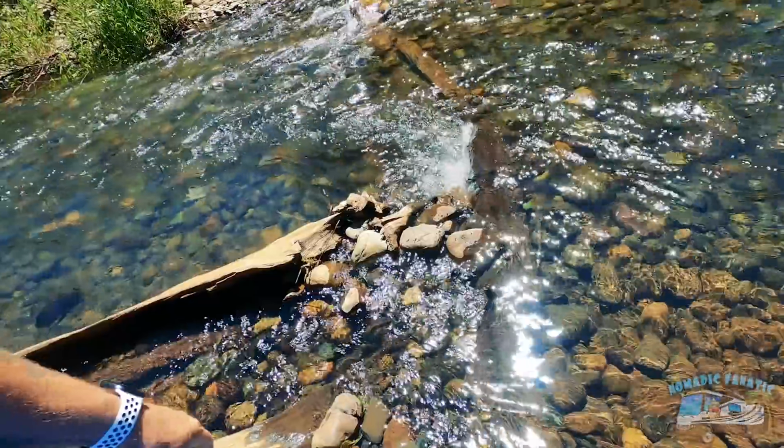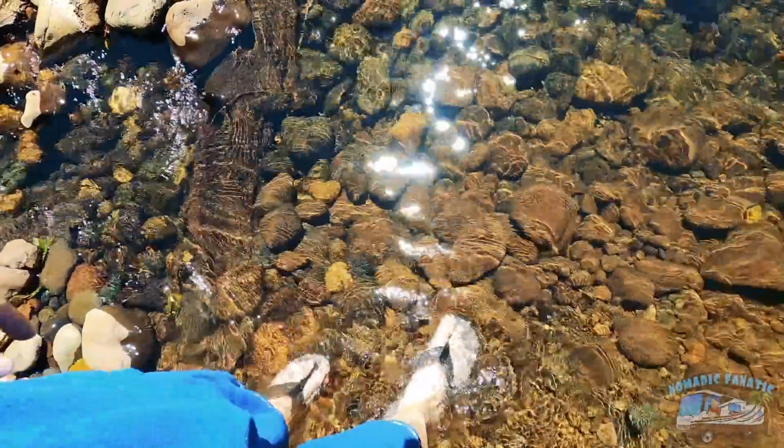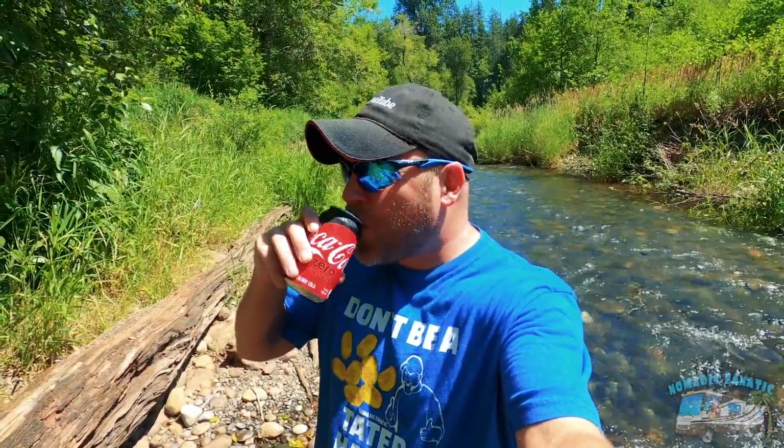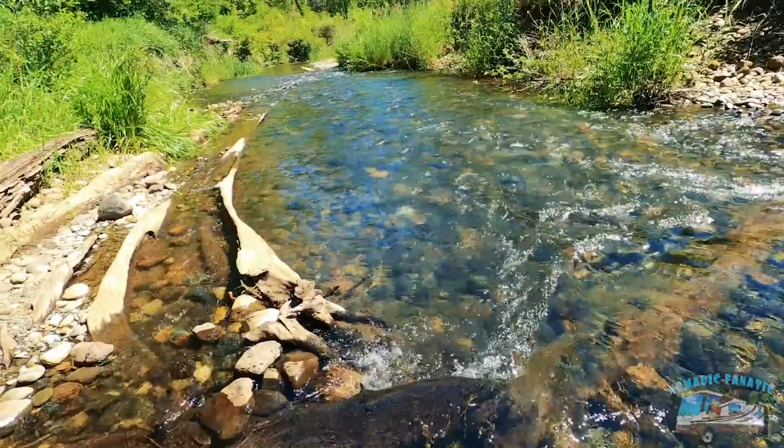It's not very deep through here, but it's definitely gonna feel nice to soak my feet. Here we go. Yeah, it's pretty darn cold. Okay. But it feels oh so refreshing. I hope you guys are staying cool wherever you're at. Actually, right there, it's up to my knees. But looking downstream, it just gets even more shallow.